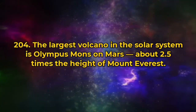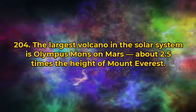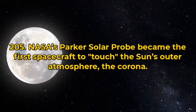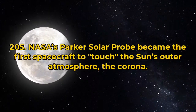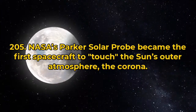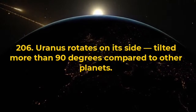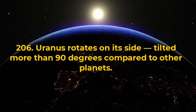204. The largest volcano in the solar system is Olympus Mons on Mars, about 2.5 times the height of Mount Everest. 205. NASA's Parker Solar Probe became the first spacecraft to touch the Sun's outer atmosphere, the corona. 206. Uranus rotates on its side, tilted more than 90 degrees compared to other planets.